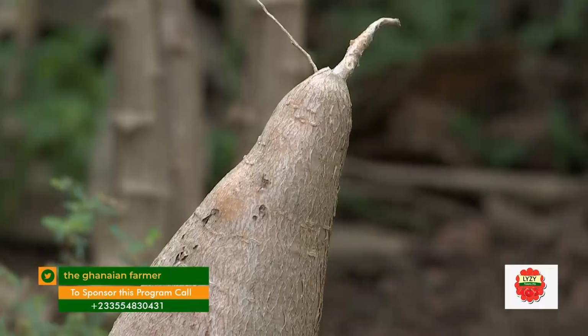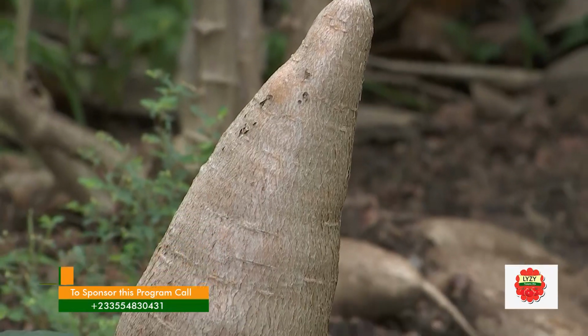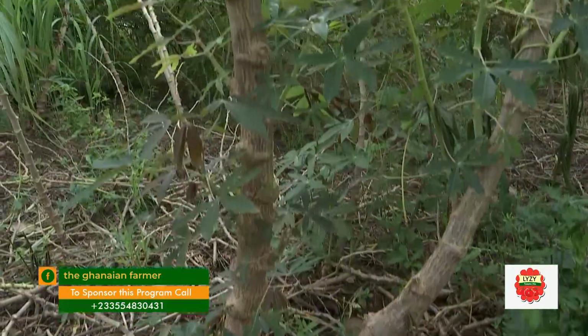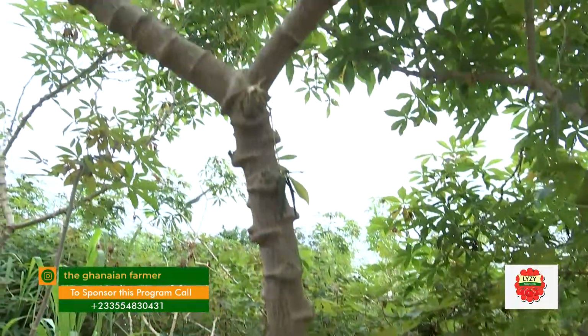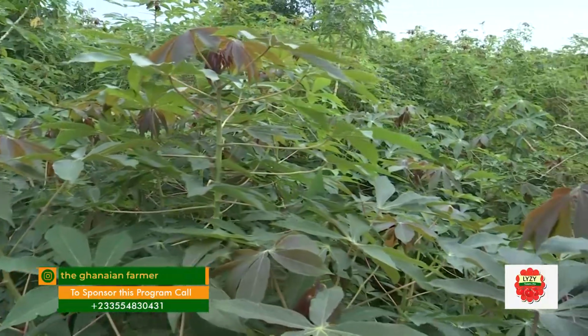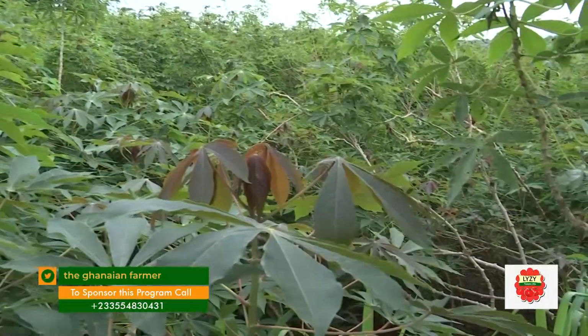The 5 varieties are Cape Vas, Dwadekpakpa, Ampong, CSIR Ampong, Amansang, and Banchihima. So those are the 5 varieties. And they all have unique features.